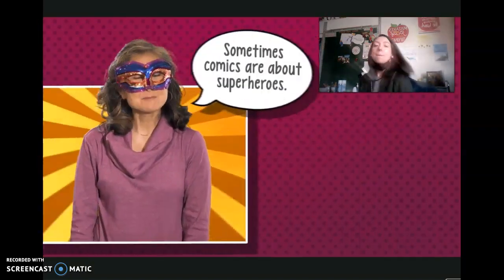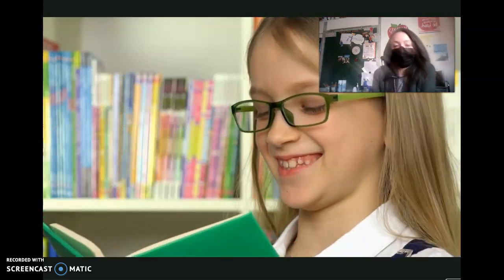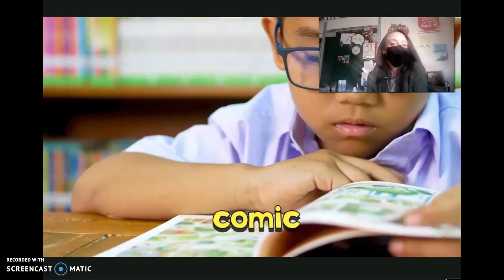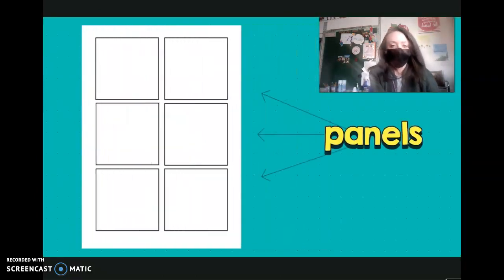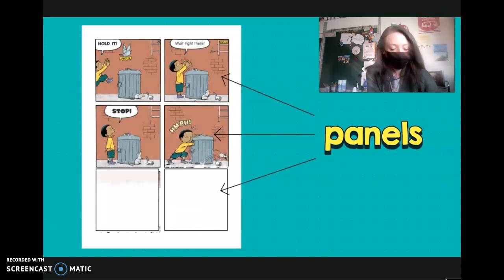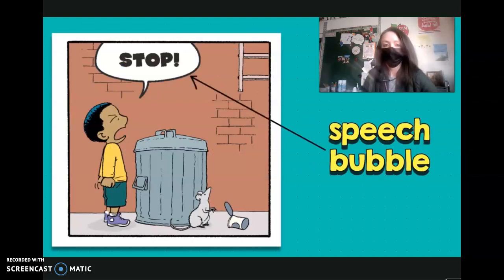Pow! Blammo! This is a comic. Sometimes comics are about superheroes. A lot of comics are funny. How do you know if you're reading a comic? Some comics have panels. These are boxes. Pictures and words go inside these boxes. Usually, there are speech bubbles, too. Speech bubbles show you which character is talking.